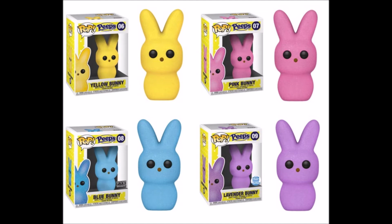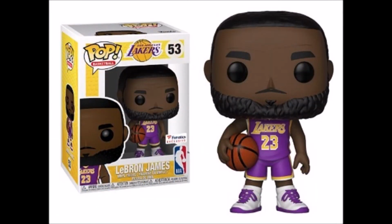Not interested in these in the slightest, not even sure as to where this line is even going to go, but I do know there has to be someone out there that wants these tasty treats as Pops. Just don't eat them. Let's take a look at a little bit of sports.